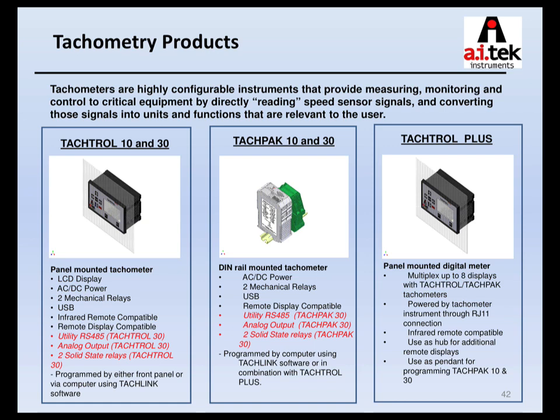All right, so if you look at the TACs, we have two different tachometers. There's three boxes there, but we'll start with the first one, TAC Troll. The troll part indicates that there's a display. The TAC Pack indicates that there is no display. It's a DIN rail mounted box, and there are terminals on the side, but there's no display. There's no front key panel on it.